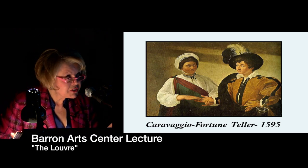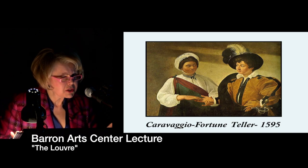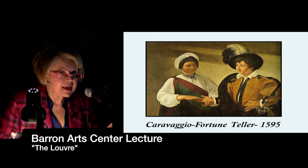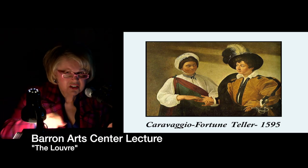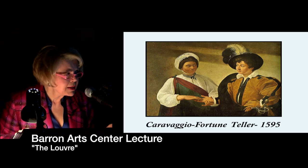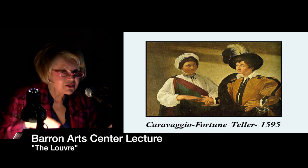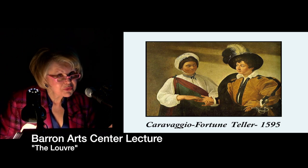And we see a gypsy with her eyes fixed on a young cavalier, looking like a rather innocent guy. I mean, he's well dressed, wearing that feathered hat, and notice that the hilt of his sword projects into our space. That was another device that Caravaggio used an awful lot. But she is telling his fortune. But in the meantime, as she's telling his fortune, she is removing a ring from his finger.